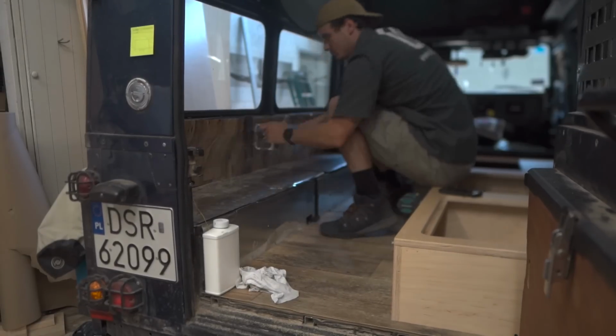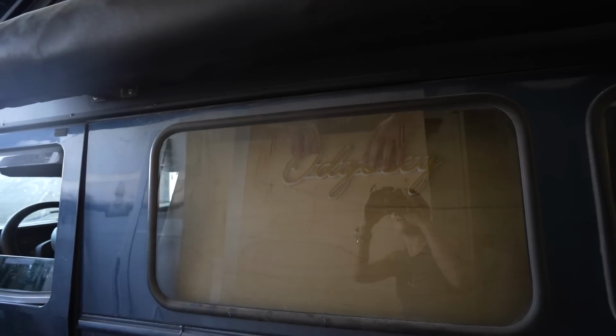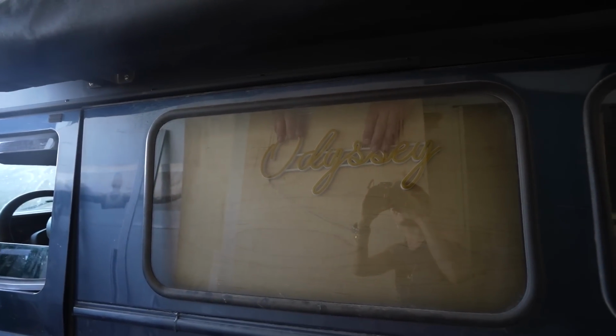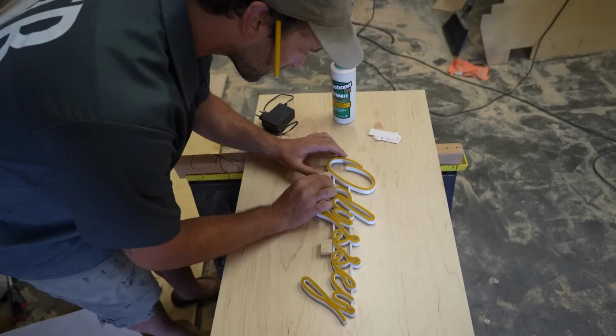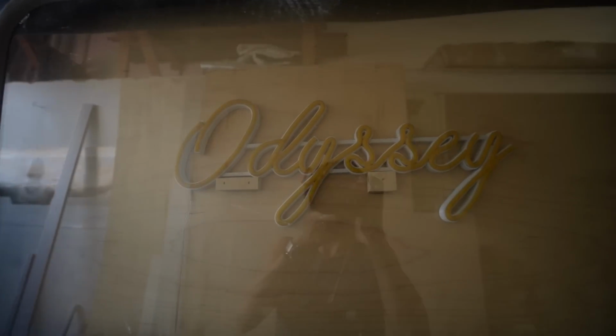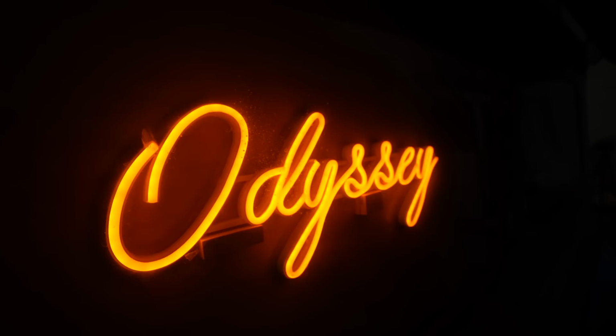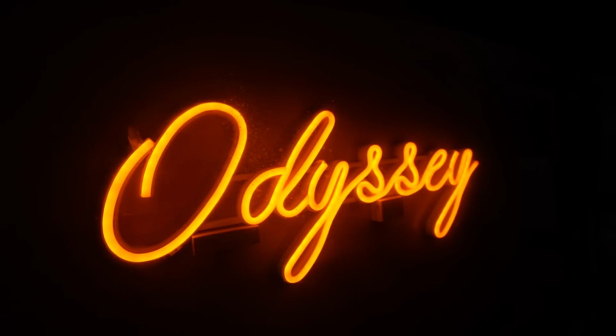This is the scene where I lost the sound because of a microphone malfunction. Let me just summarize it by saying that I had this awesome neon sign with Odyssey's name on it, and we decided to make it into a bit of a centerpiece. It kind of stopped working in the middle of everything, and then it worked again, and when it did work, it was just brilliant.